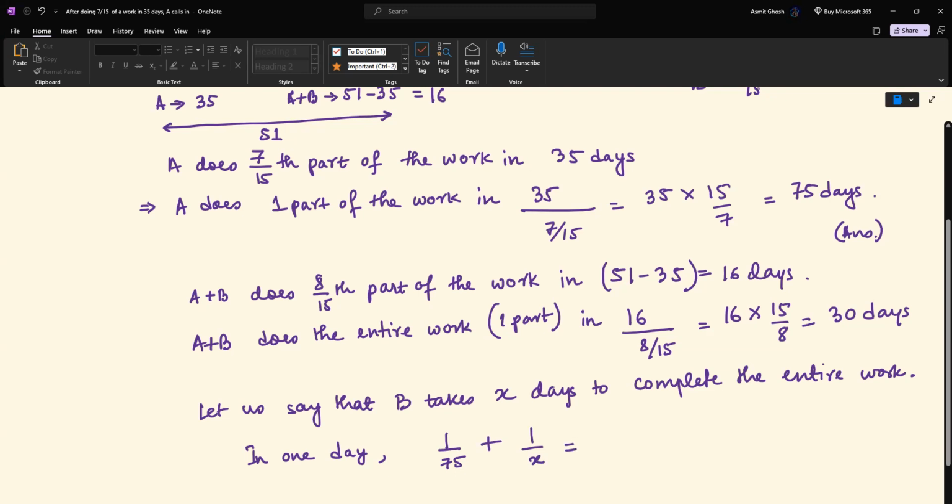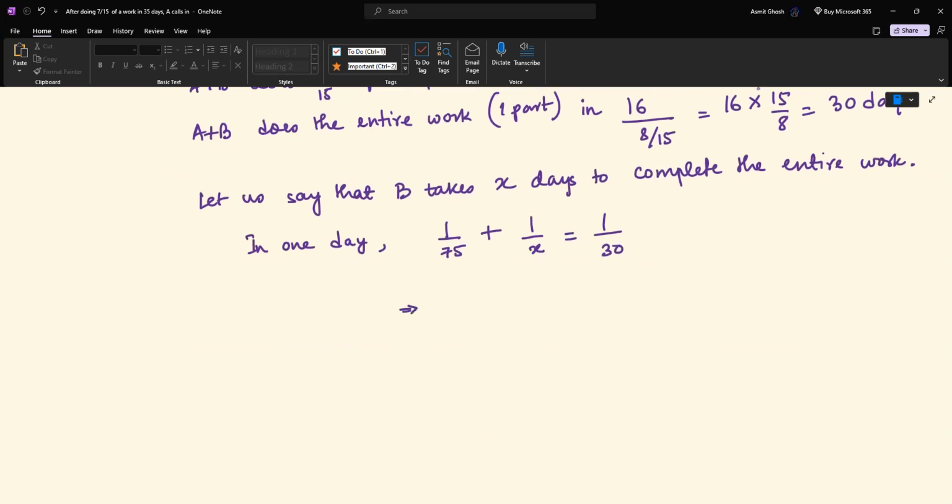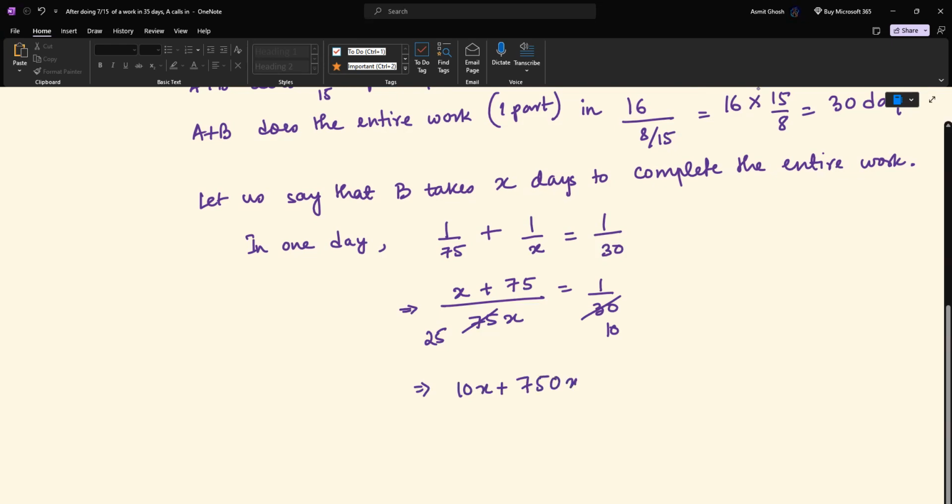Now, if we add these two, we get what both of them do in one day, which is 1 by 30th. Now, we just have to solve this equation to get the value of x. What we will do is take the LCM to get 75 times x. And here we will get (x plus 75) by 75x is equal to 1 by 30. We can see that we can divide both denominators by 3 to get 25 and 10. So if we cross multiply both sides, we get 10x plus 750 equals 25x. We are just putting the 10x on that side. 750 is equal to 25x minus 10x. So that implies 15x equals 750. So x equals 50.